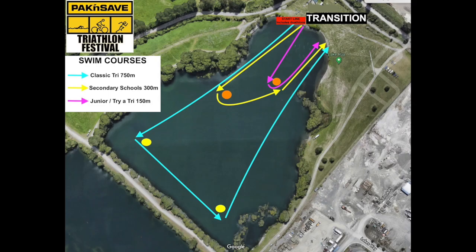First leg of the event for all of you, unless you're doing the duathlon option, is the swim. You can see here the course is laid out with the yellow buoys, which indicate the classic try, which is 750 metres, one lap. The orange buoys going around both of them will be used for the secondary schools event and also the elite draft legal race. That's 300 metres, and then the pink line you can see here just going around one of the orange buoys is for the junior try, which is 150 metres. If you're doing the classic try, the 750 metres, you can ignore the orange buoys completely. You can go on either side of them.